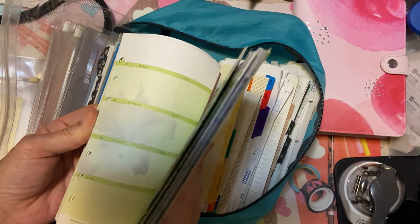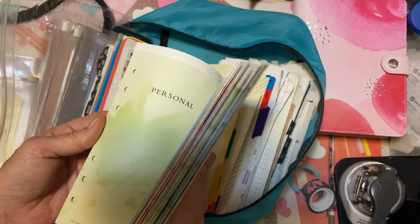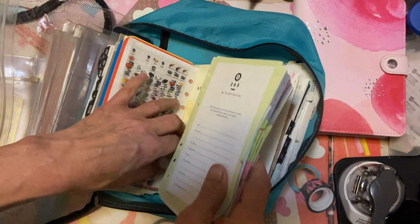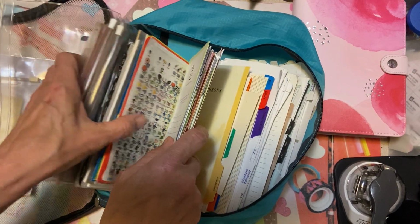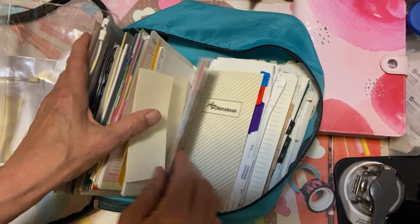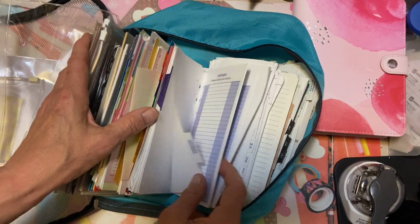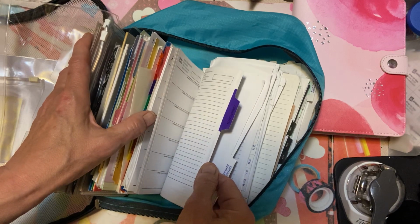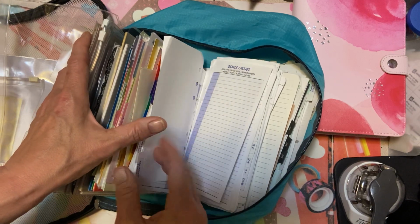Now, I don't know if I just gave the planner away to somebody that I knew because she liked the cover. Probably I did. And then I said to her, well, I'm going to keep the inserts. But I'm thinking back now. So yeah, there's a lot in here.